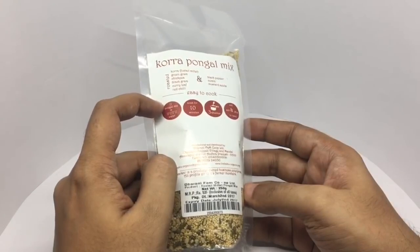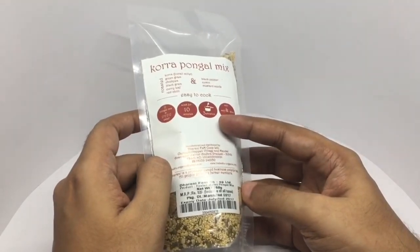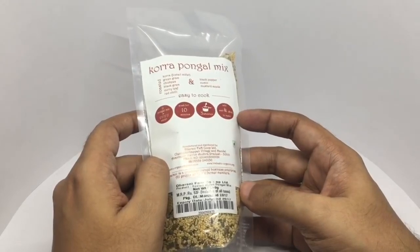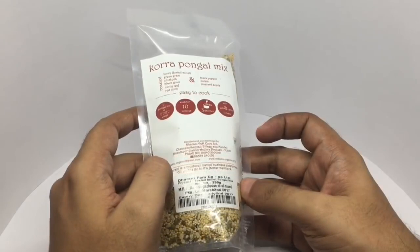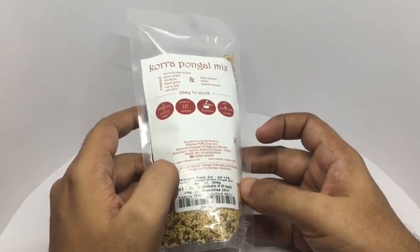Add 1 glass of pongal mix with 4 cups of water. Soak for 10 minutes. Put it in a cooker and wait till 3 whistles. Add salt and ghee to taste. This is manufactured by Dharani FAM Co-op in Anantapur, India. Dharani is a producer-owned business enterprise. All profits go to its farmer members. So that's a good thing. It costs around 53 rupees or around 80 cents or so.